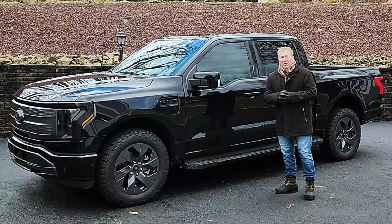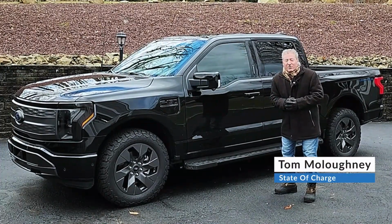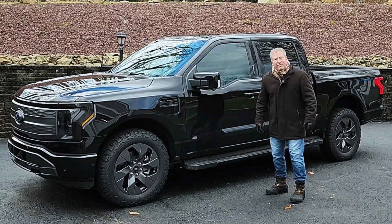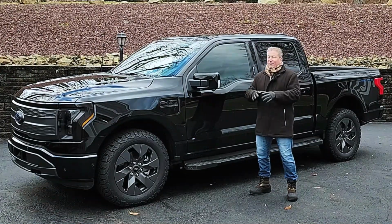Now that winter has arrived and it's about 15 degrees Fahrenheit out here in northern New Jersey, my F-150 Lightning is totally useless. It won't even go 50 miles on a full charge. Wait a minute, that's not correct. And I forgot for a second.